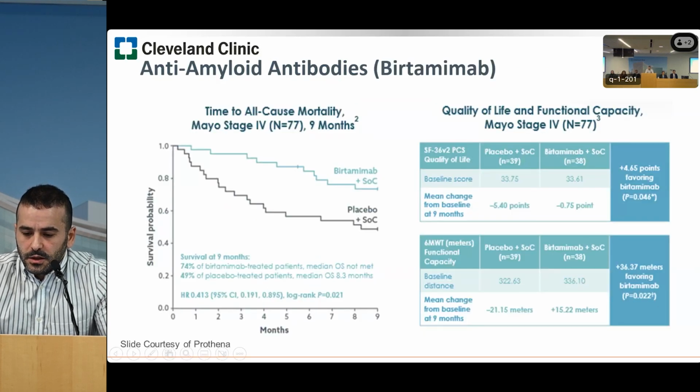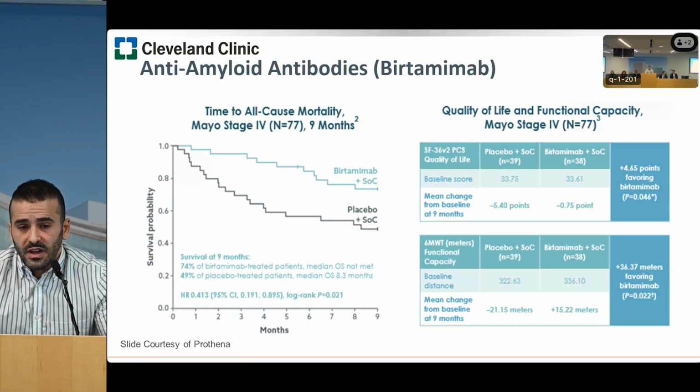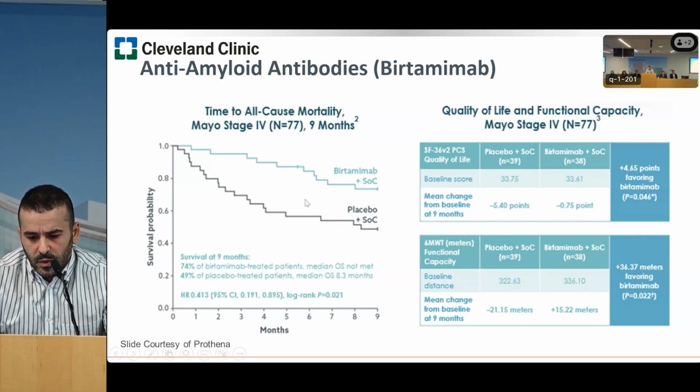The bertamimab clinical trial. The bertamimab drug was tested in a large phase 3 study called the VITAL study. The study was not successful. It did not meet its primary endpoint. However, when they did post-hoc analyses on patients who were sicker, so Mayo stage 4 patients, and these are the patients with elevated troponins and elevated NT-proBNPs, there was a survival benefit in those patients at 9 months. So there was a signal for those patients.